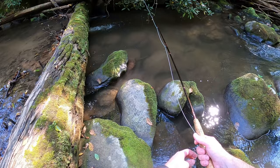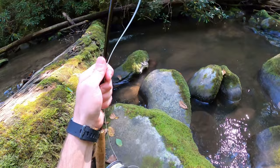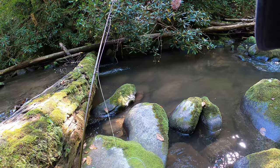There he is. It was worth falling in after all. Get that fish out of that hole. Oh, and he came off. That's okay. We'll take it. Just glad to catch him. Well, almost. Pretty old fish.